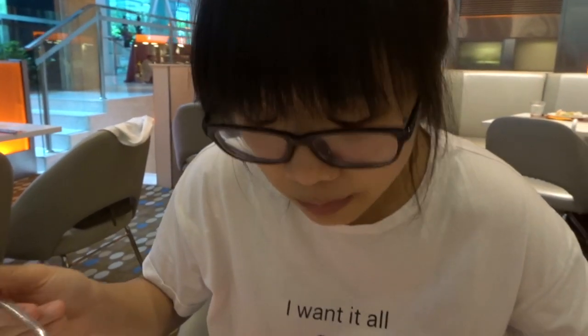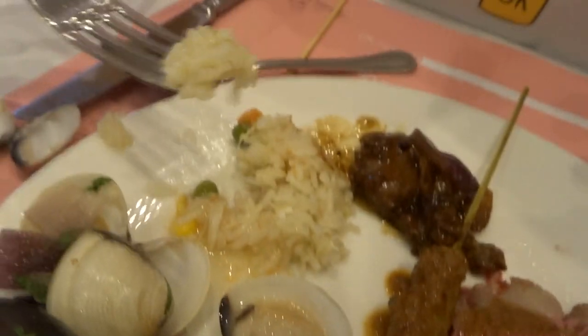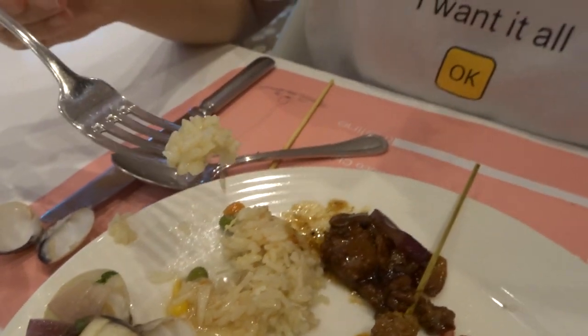Oh, it's moist. It's slightly salty, but the flavor isn't bad. But it doesn't taste like those zi char style fried rice. It just tastes like typical, normal, easy cooked fried rice.